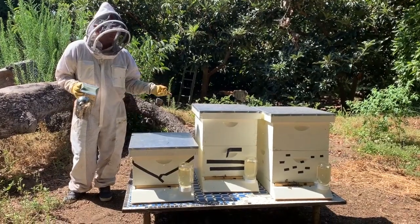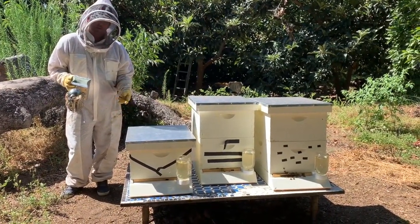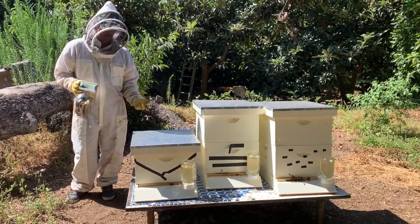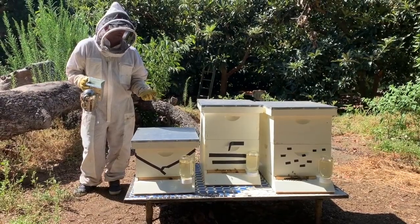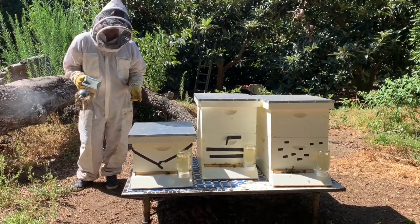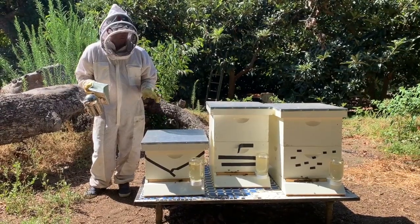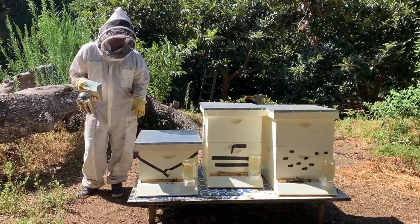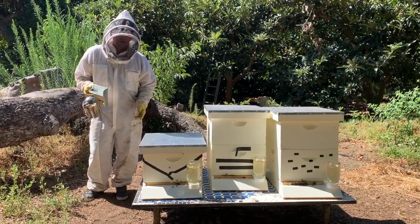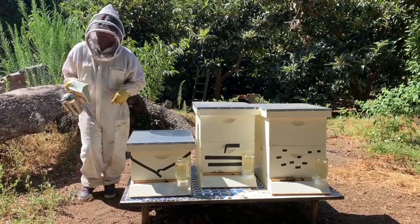Hey guys, so what we're going to do right now is take a frame of capped brood and move it from the very strong hive to the weak hive here. And the reason being is because we think there's been some bee drift going on, which is essentially where the bees really kind of have trouble figuring out which hive to go into, which is why we've put the black tape on the front of the hives at the moment, just so they kind of have something to distinguish. But we also need to help this hive out because they really have been really slow in drawing out the comb. So we'll show you the process, and hopefully you learn something. Cool.